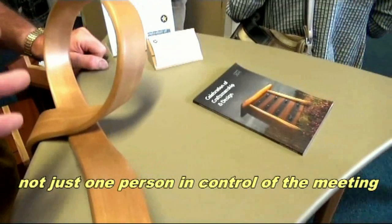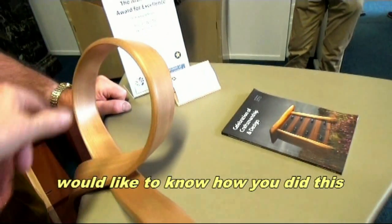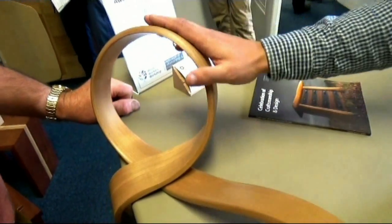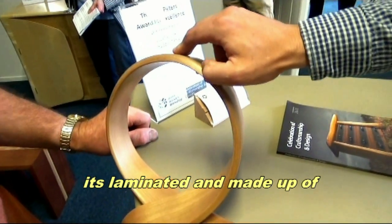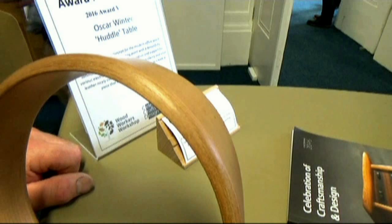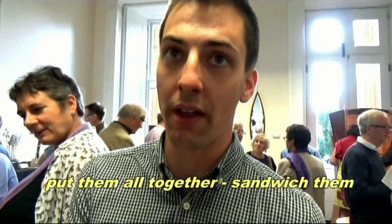And the people watching my video haven't a clue about how you've done this. How did you get these twists? Can you tell me that very, very briefly? Is that possible? No, not particularly. So it's laminated. It's made up of about 24 layers of 0.6 millimeter veneer. So average thickness veneer. Yeah. And then what you do is you cover each veneer in epoxy resin, and then you put them all together and sandwich them so it makes up that thickness there.